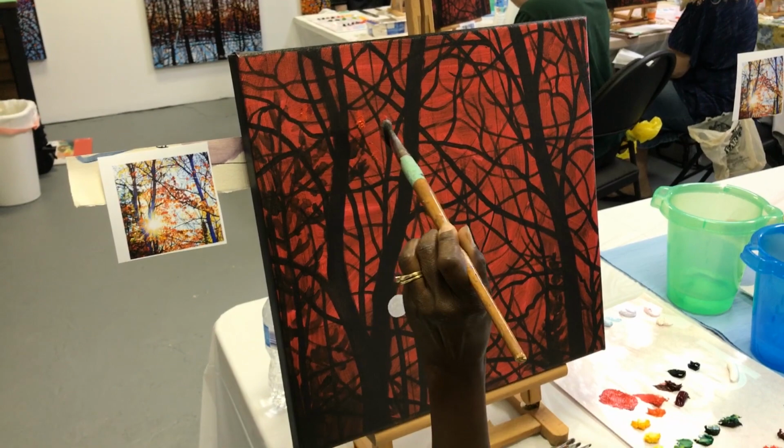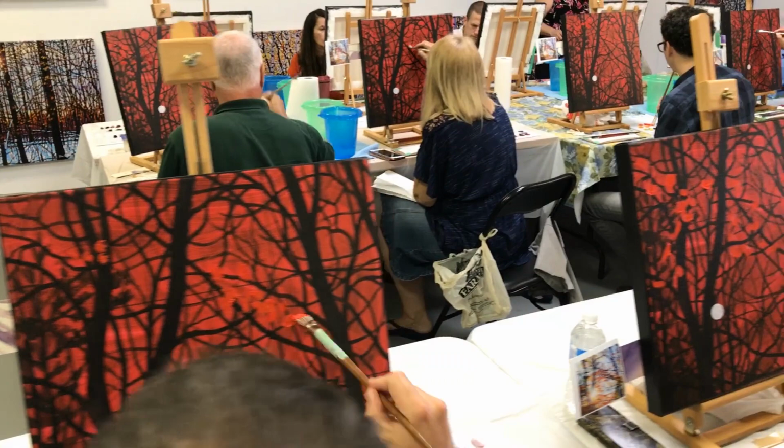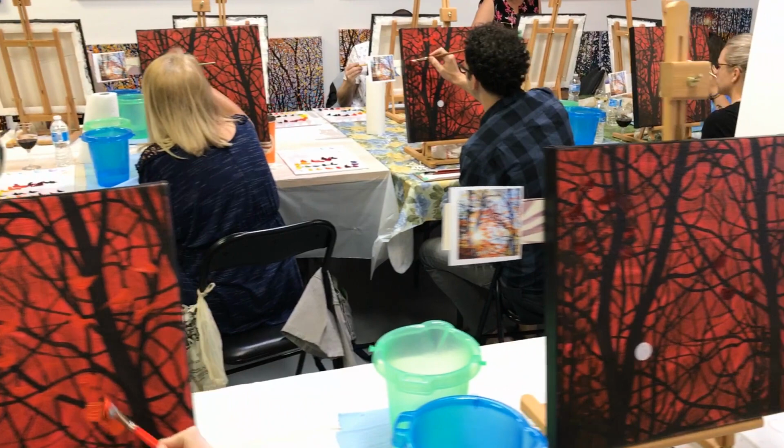When you mix your colors together, you don't have to over mix them. You can have a brush stroke where it's got yellow and red and orange in it, and it has all three of those colors in the stroke.